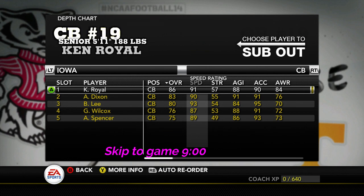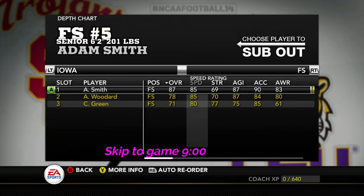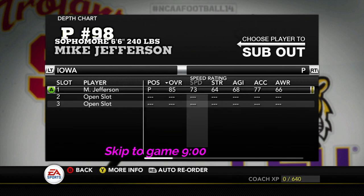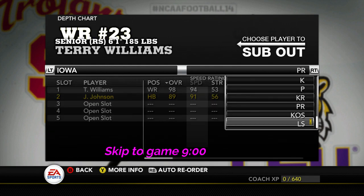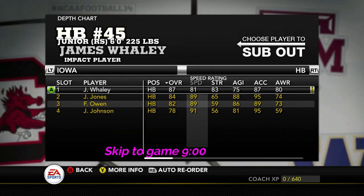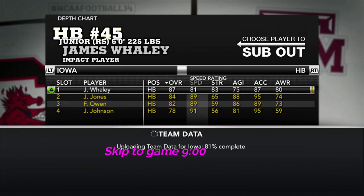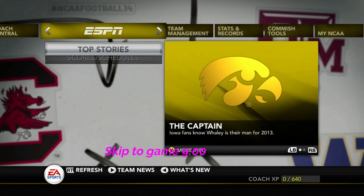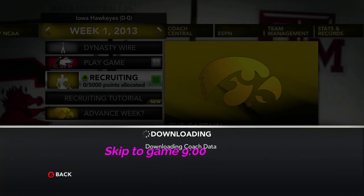And cornerbacks, you got an 86 and then 83, so the corners are on lockdown. 87 for kicker, 85 for punter, and 98 kick return, 98 punt return. So as you guys see, we got a pretty good squad. We got all 80s. You don't see any 70s, and you also don't see any 90s, but that'll work for me. Mid 80s is pretty good for a rebuild. And so yeah, I'm gonna show you guys the recruiting in this video.